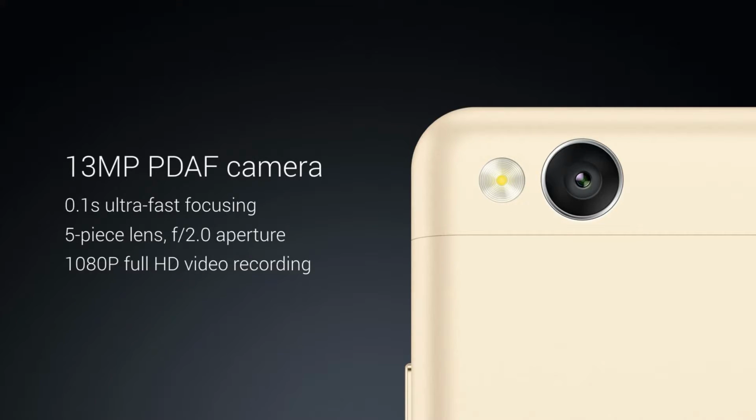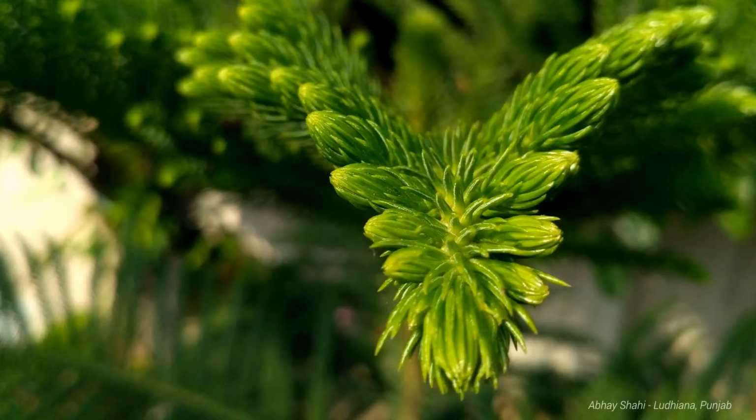Well, the rear camera has a 30 megapixel sensor and the front has a 5 megapixel sensor. The rear camera has some good features like aperture f2.0 and a PDAF sensor. PDAF means phase detection autofocus, and Xiaomi has claimed that the rear camera sensor can focus on any object within 0.1 second. So that's the thing that I will be checking in them.